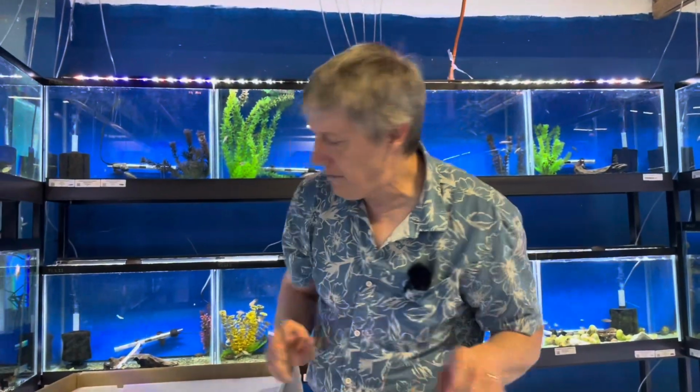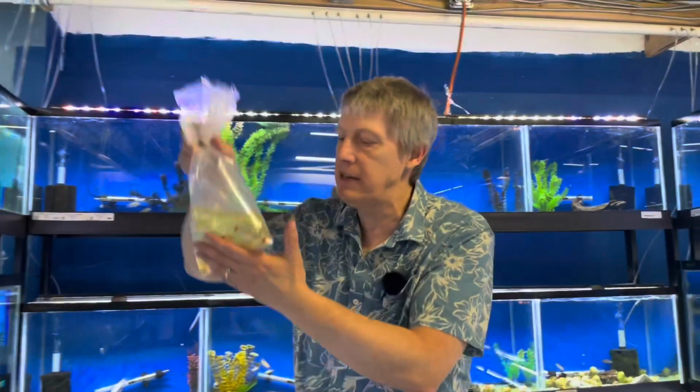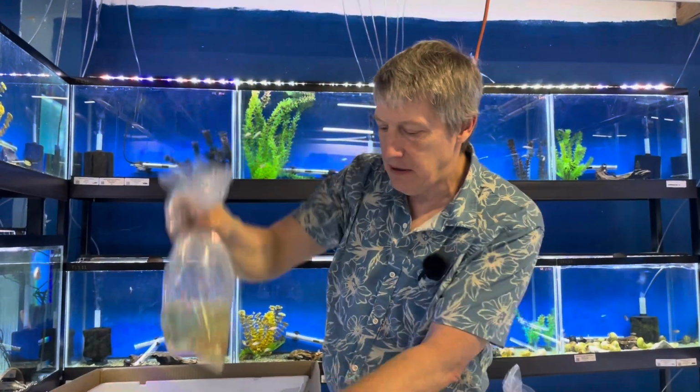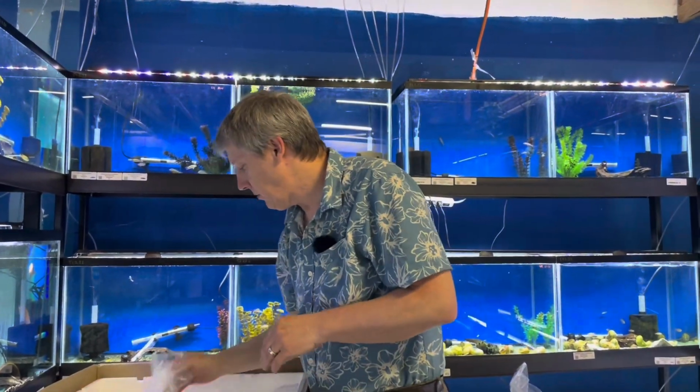Dalmatian lyretail mollies, though, look fantastic. Don't get them that often, but you gotta love the little black and white spots. More swordtails. These are what we would call a red and white or a kohaku swordtail. And they look like they came in pretty good, so hopefully they'll hold up just fine.